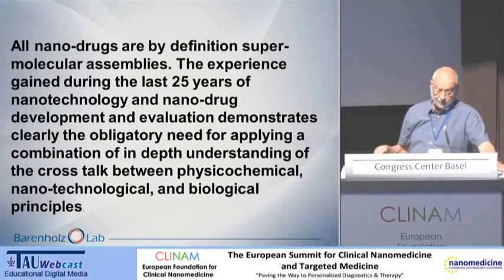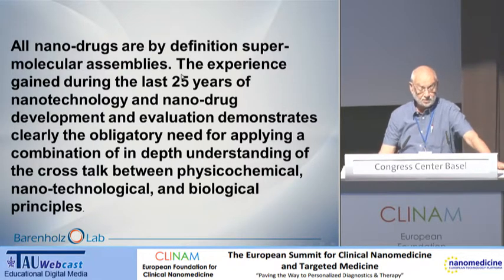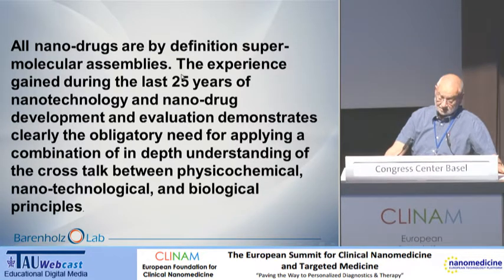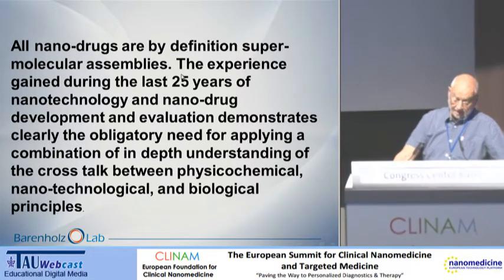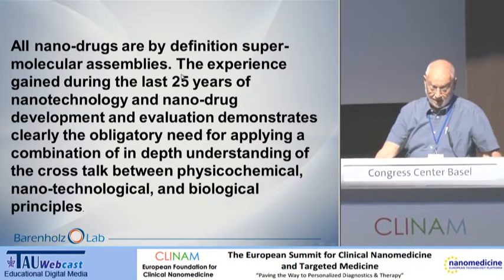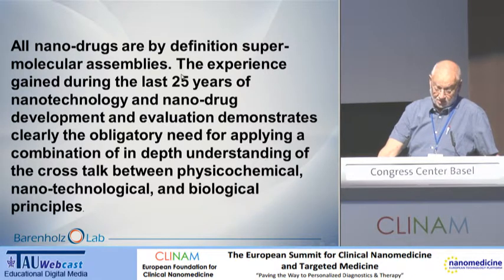So if we're dealing with the nano-drugs, they are by definition all super assemblies. They are very complicated structures, and we really have to know how to characterize them. And that requires a lot of understanding in the methods we are going to discuss.